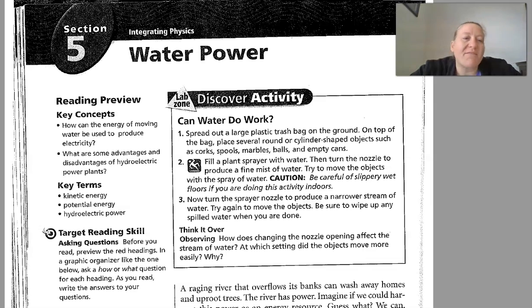Hi, welcome back for Chapter 2, Section 5, Water Power. Today we're going to learn about how the energy of moving water can be used to produce electricity, and what are some advantages and disadvantages of hydroelectric power plants. Okay, so let's get started.